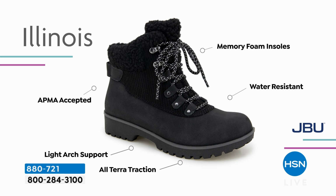And I want to show everyone, and I'm going to take the taupe to make it very easy for everyone to see, because not only are you going to have those memory foam insoles, and you're going to have the APMA accepted. Foot doctors said these boots are actually good for your feet. That's the insole, that's the outsole.